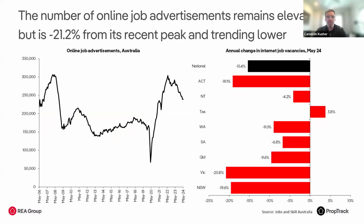And then if we look at online job advertisements, now there's still a lot of jobs being advertised across the country, but the number is down 21% from its recent high. In the Northern Territory, you can see there's been a 4.2% fall in job ads over the past year. In Queensland, a 9.5% fall.